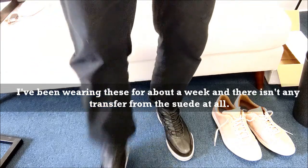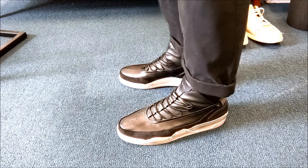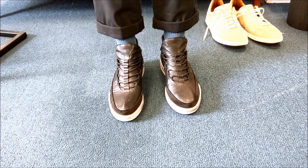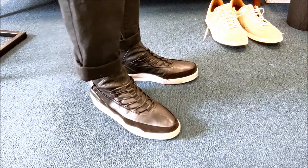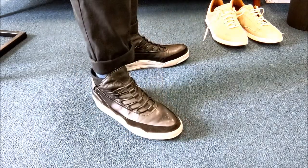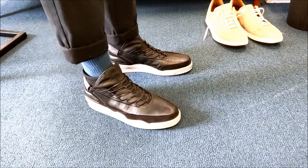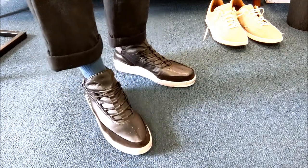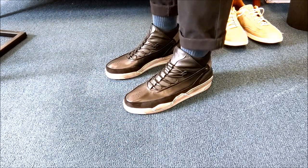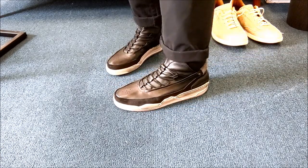All right, let's get this camera lower. Okay, so you get a good look at the shoes right now. They got a little bit of room, man. For a 13, it's really true to size, right? It's really true to size. But my goodness, man, it is a unique looking shoe. I think it's perfect.